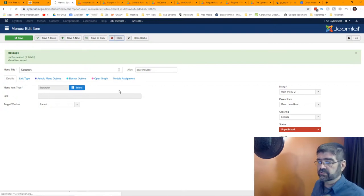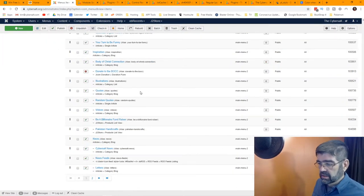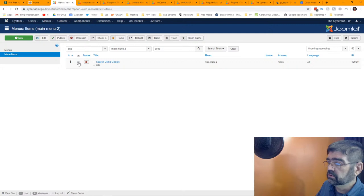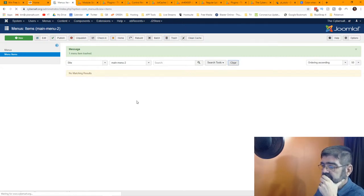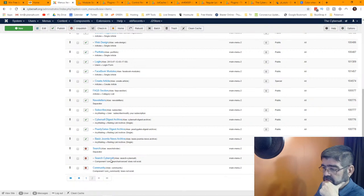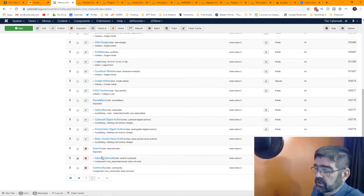Menu close. In fact, we can just delete it. We go clear. We can look for Google, G-O-G. Search using Google. And we're just going to trash that. It's gone. And it was unpublished too. So let's clear that. Let's look at the very end. We got search component. Oh, component.com search advanced does not exist. We'll delete that as well because we don't need it. But all that really was happening is we mouse over that and it opens up the module position.